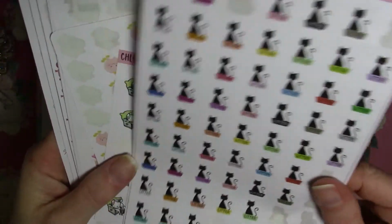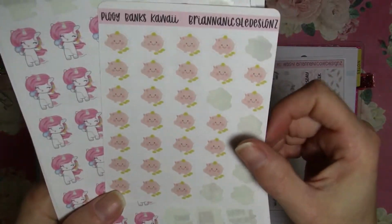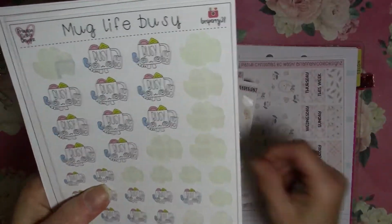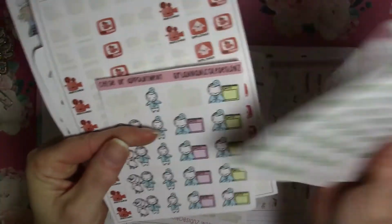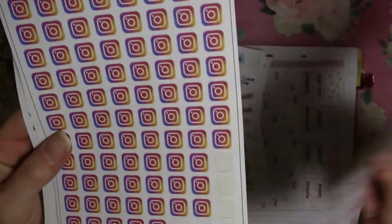So I do have all of these. You know, just all the stuff that I use to get through my week. Relaxing, saving money, doing my hair, monthly budget. I do get paid this week. And then I'll put my video stuff in here. I do have a few different bills to pay. I do have a doctor thing this week, and there's all my YouTube icons and my Instagram, post to social media.